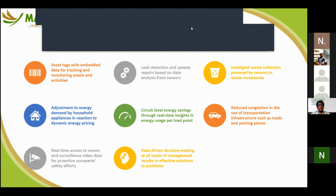What if you can have a system where you have sensors on each of those receptacles? All the refuse bins have a sensor that gives you an indication of the volume of refuse in them. Would that not make your work easier? Would that not make you employ fewer people just going around to check? Would that not reduce the level of intrusion as facility managers will do in spaces?